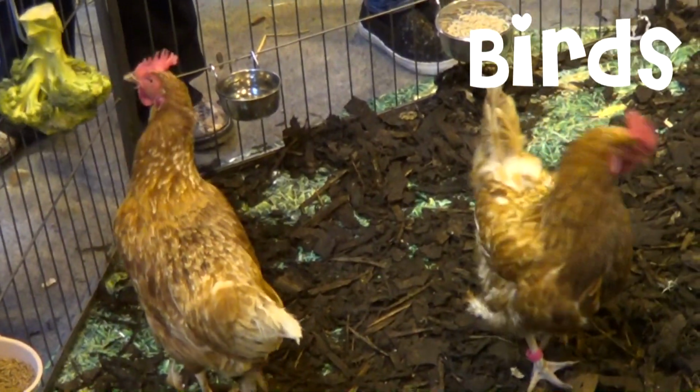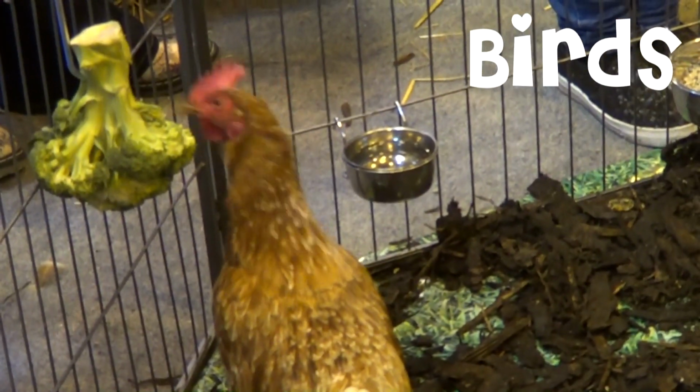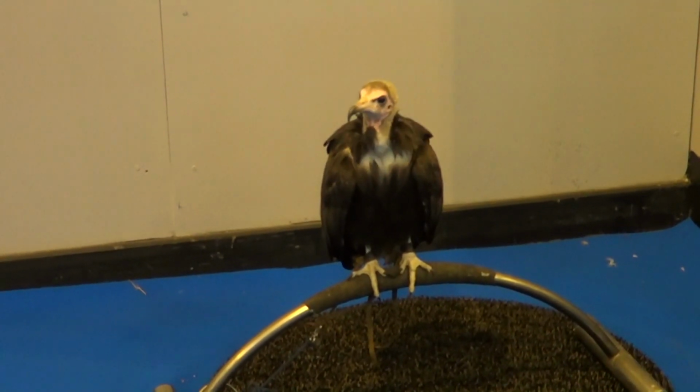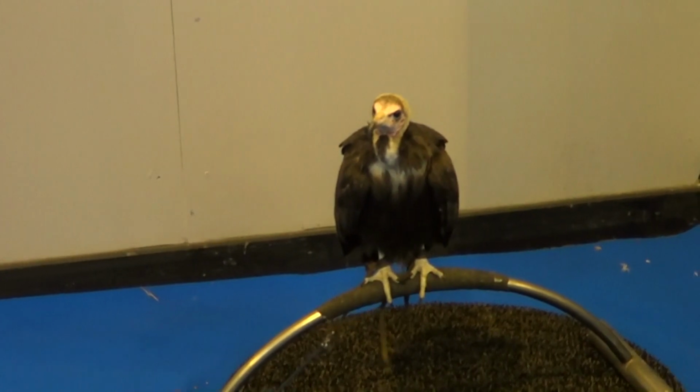So they also had some birds at the show. There were some chickens happily munching away on some broccoli. There were some vultures. There were also eagles and loads of birds of prey.